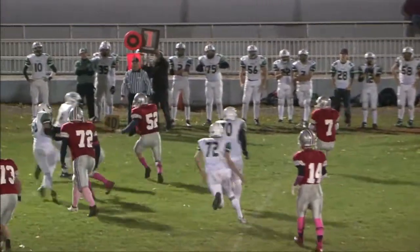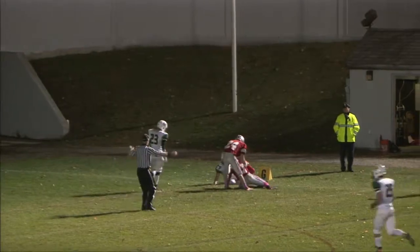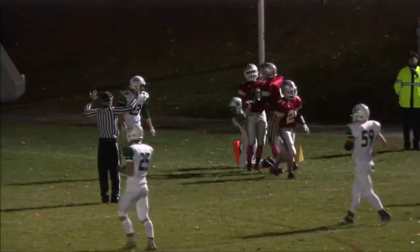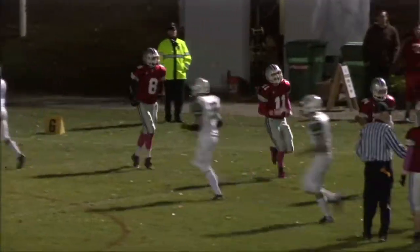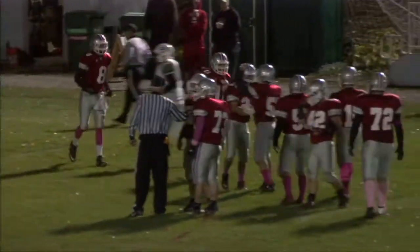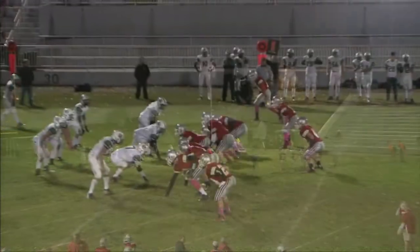Dupree rolling to the right, looking to pass, fires deep down to Elfiki. He's got it! What a great catch, Adam Elfiki, right at the goal line. Off the bench too to make that play. That was about a 39-yard pass.